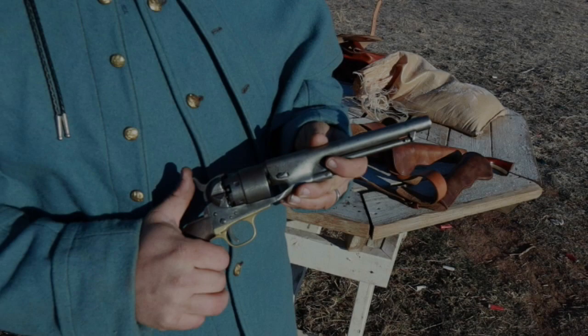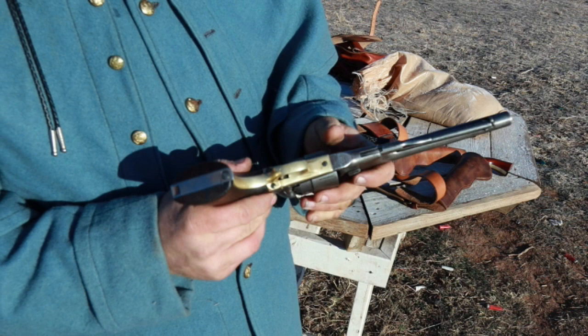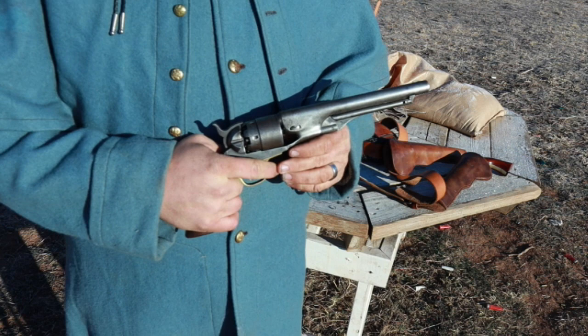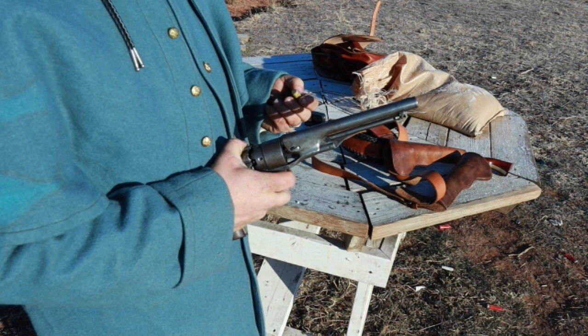Alright, so now we're going to load up our 1860 Army here. This is the original, and this one was made in 1862. It's got all the proper markings. It's all matching. There's even still a little bit of the inspector's cartouche right there. I'm going to load it with paper cartridges from Dustin Weiniger, just like we did before with the fluted cylinder model, but I just want to show you the difference here. You saw how difficult it was to load the fluted model reproduction.